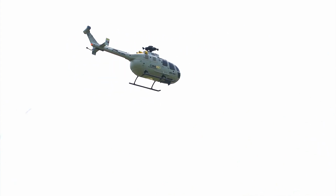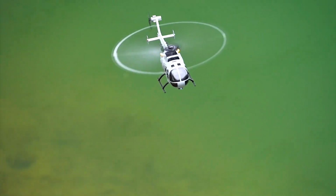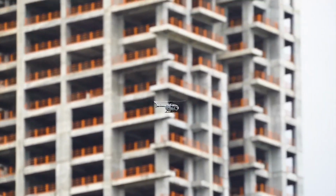Added safety features like low voltage alerts, rotor lock protection, and runaway prevention give you peace of mind while flying. Plus, with 3 batteries included, you'll spend more time in the air and less time charging.